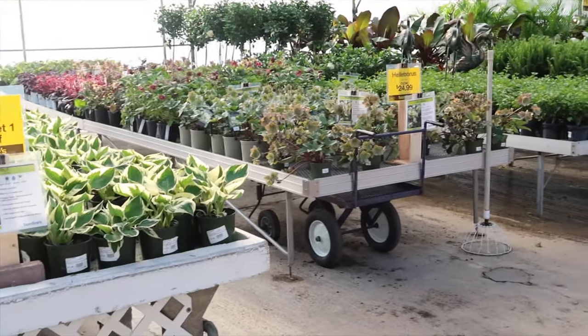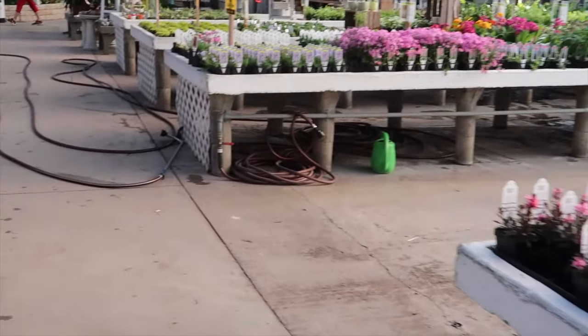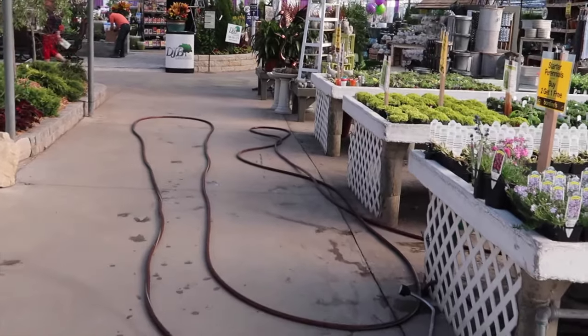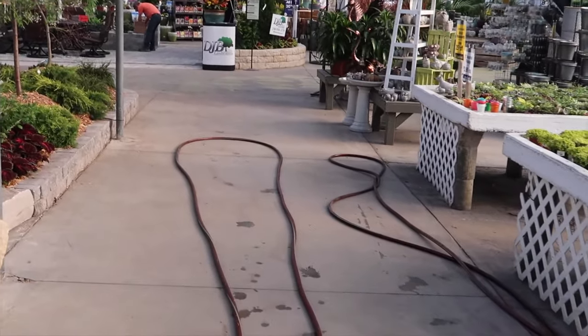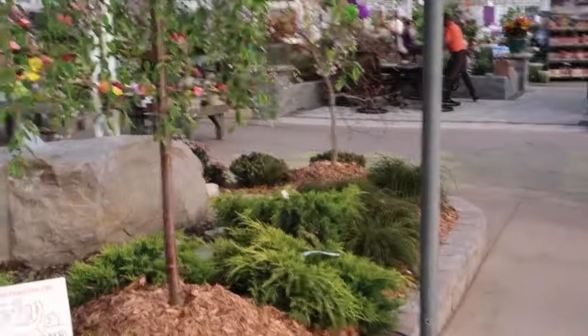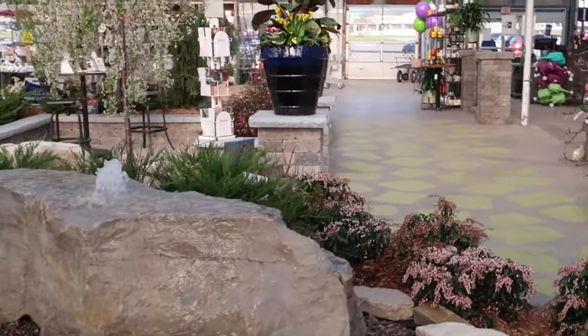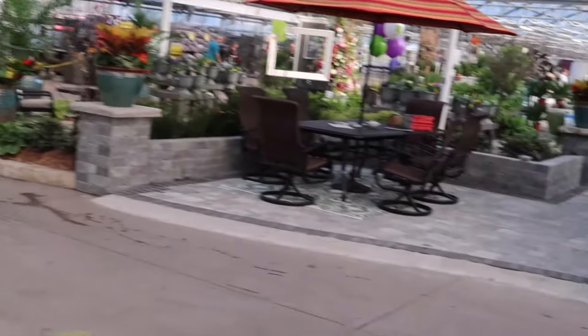If you're into indoor plants, here's all your indoor selections. Pretty sweet. There's a lot of vendors out here today. There's a couple seminars going on. Stop on out if you've got a project coming up this weekend. Stop on out and see people, talk to the experts out in the field, pick their brains.